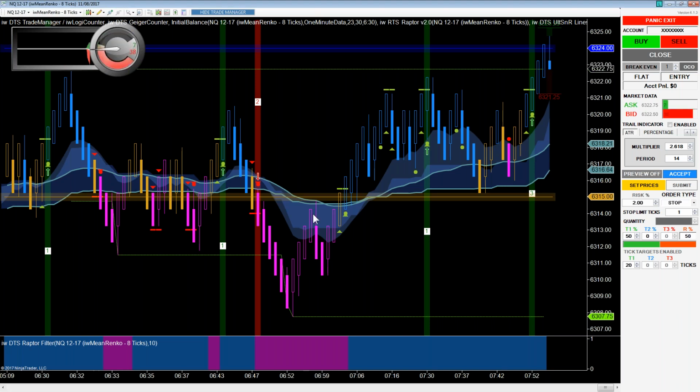When Adam first came to me with the mean Renko bars, I was a 5-minute chart trader, and I was reluctant to use them, but honestly, after using them for a while, they are a great chart style. So I would encourage you to give it a whirl. It's going to take a little bit of experimentation on your part if you're going to try to approximate an hourly chart or a 15-minute chart or whatever using the mean Renko bars.